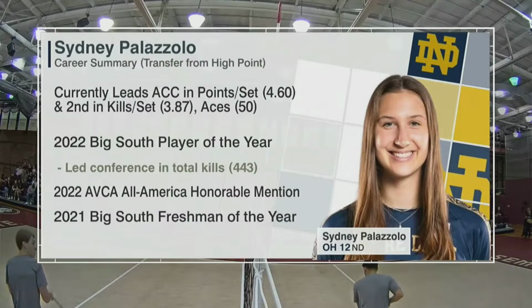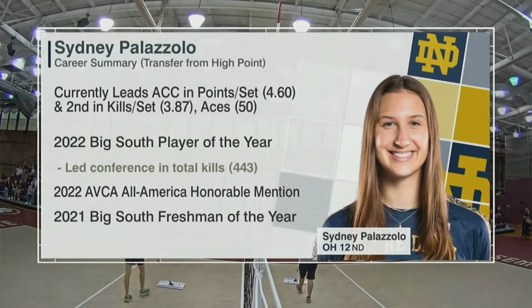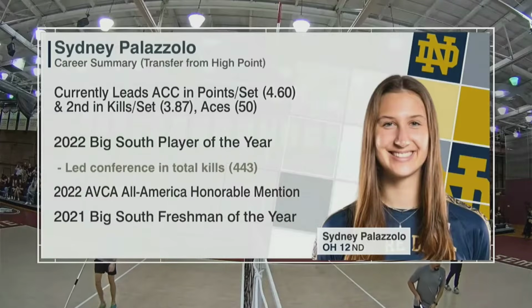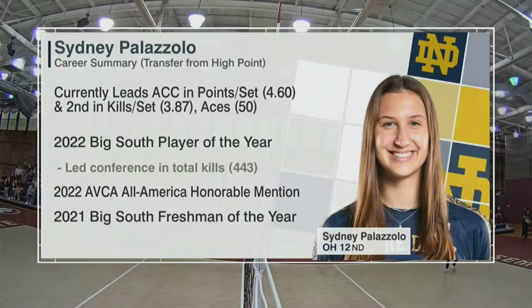Sydney Palazzolo comes into Notre Dame as a transfer from High Point University. She leads the ACC in points per set, second in kills per set, only to Miami's opposite, a freshman no less in Grace Lopez. She's also second in the ACC in aces.